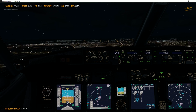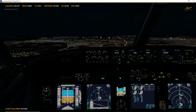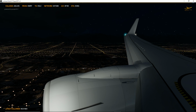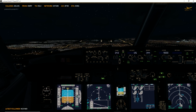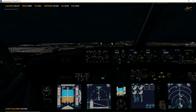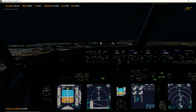Gonna arm the spoilers. Boy, this is really slippery. Missed approach altitude is set. Speed brake is armed. Ref. On slope on low-con speed. Speed brake is armed. Yeah, let's double check that.